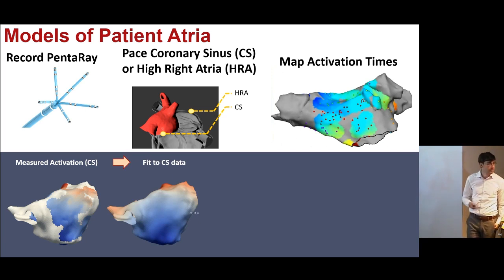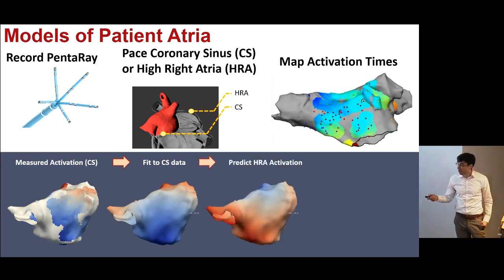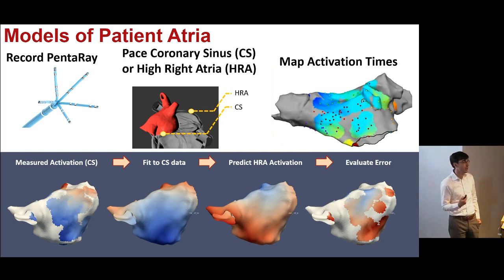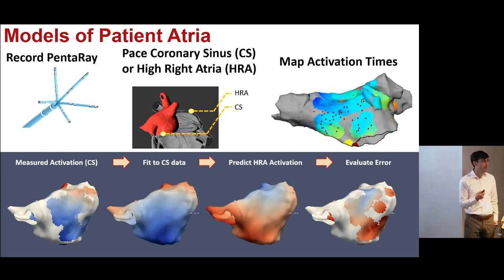So this is where we're only using the measurements from the coronary sinus data. And so we can then use that to fit our models locally, using the same approach as we did with the decapolar catheter. And then we can interpolate and extrapolate the parameters that come from our models over the whole of the atrium. We can then predict what the high right atrium pacing pattern will look like for these patients. And so this wasn't data that was used to constrain the model. We make our predictions, and then we can evaluate that to give us an error distribution to give us an idea of how well our model is able to capture the electrophysiology at different pacing rates from a different pacing region. So we're able to both make the model and validate the model from a reasonably succinct data set.